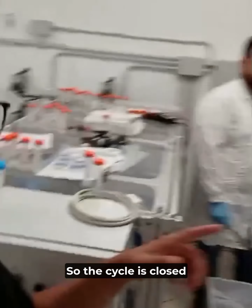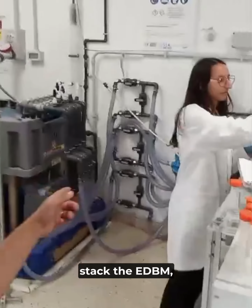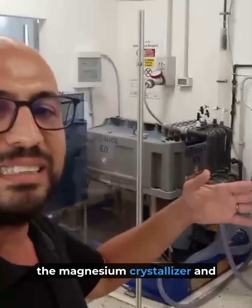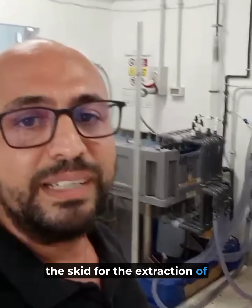So the cycle is closed in this room, producing with that stack, the EDBM, the solutions which are fed to the magnesium crystallizer and the skid for the extraction of trace elements that you have seen in the room before.